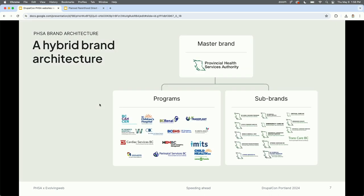And so because of that mandate and that mix of clinical direct care, the clinical guidance, and then the behind the scenes, we have a hybrid brand architecture. It's kind of a complicated one. So we have programs that have some major brands that fall under our family, and then we also have some programs and services that follow a PHSA sub-brand.